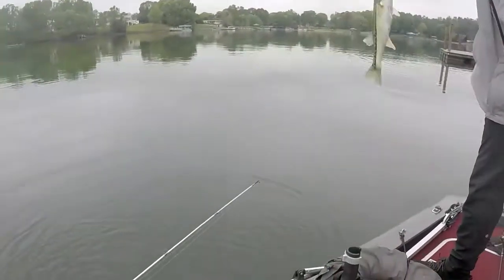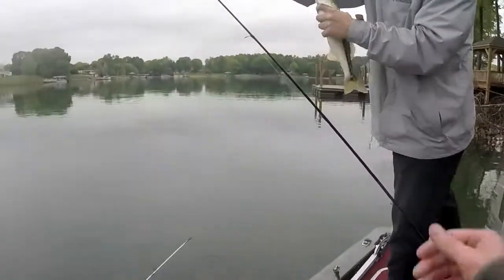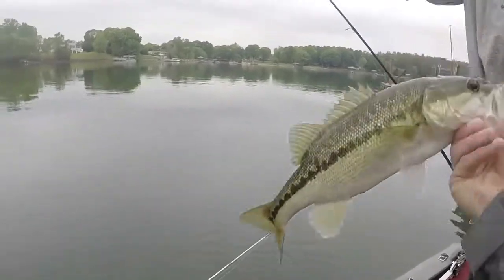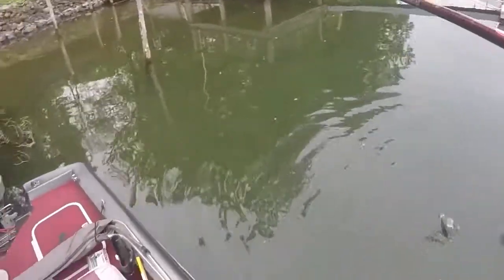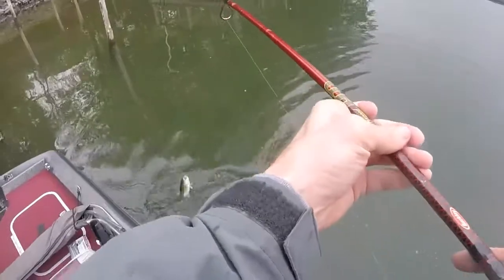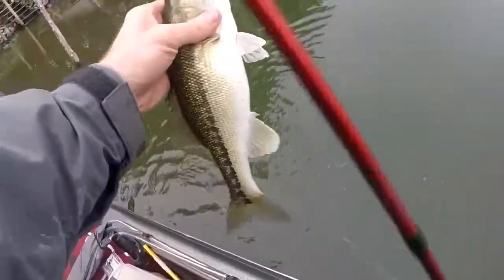He caught this fish just randomly out swimming. That's a good size spot, back out towards the main lake. Good one though. Every fish we caught today, out of 30 fish, only 2 were largemouth, so it's definitely over on the spots now at Lake Norman. Not bad. A lot less largemouth.